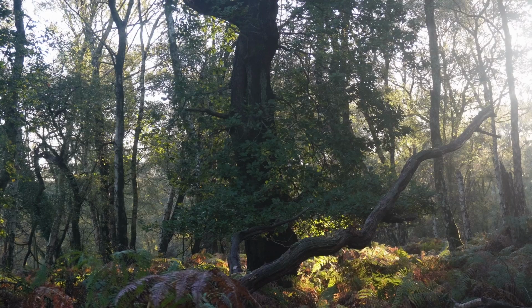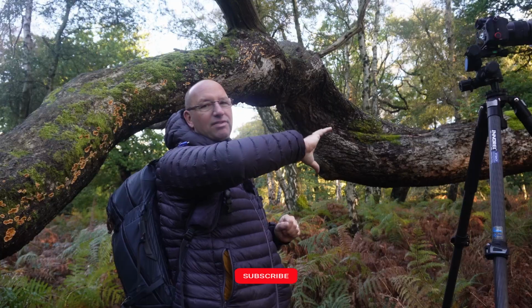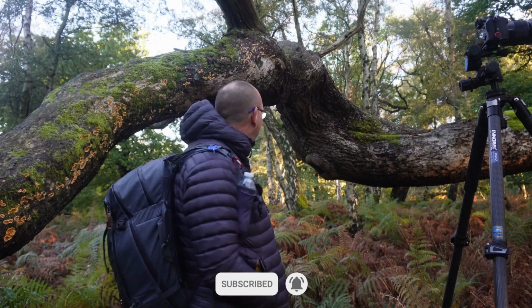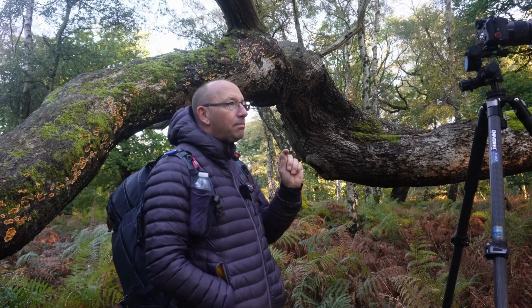We've got this broken branch from this tree that's stretching out, coming from the left-hand corner into the image towards the light. I just like the shot, but I'm going to move on a little bit and see if I can find some other compositions, because I think this light's going to get better and better.